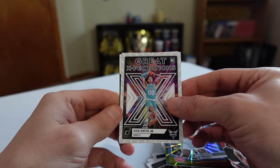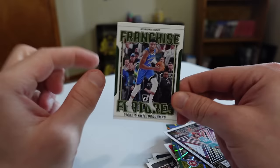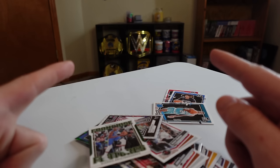After that, we've got a Great Expectations Nick Smith Jr. card. And ending is a Franchise Features Giannis Antetokounmpo. So now what I'm gonna do, which is something I usually don't do because I'm a lazy bastard, is go look up the values to this and edit this up real nice for you guys, and we'll find out if I made or lost money.